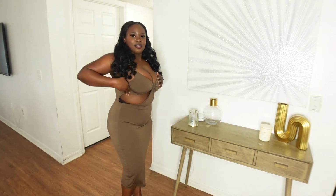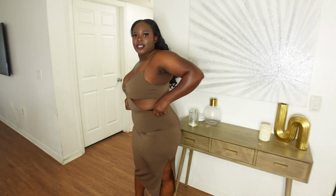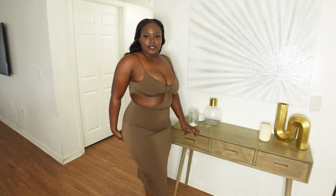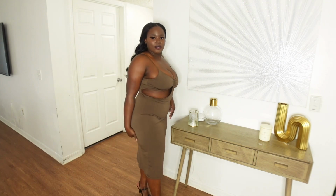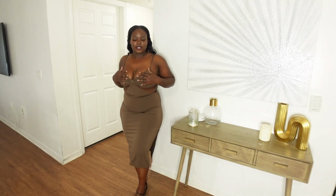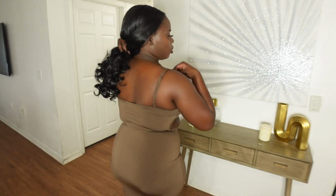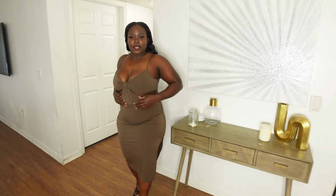Let me show y'all how low these cutouts are. Like, this is how low it is. Pull this up just a little. And that's what I don't really like about it. But all in all, it's a pretty dress. It's really cute. It has adjustable straps, you know, to help bring your tatas up. It's really cute.